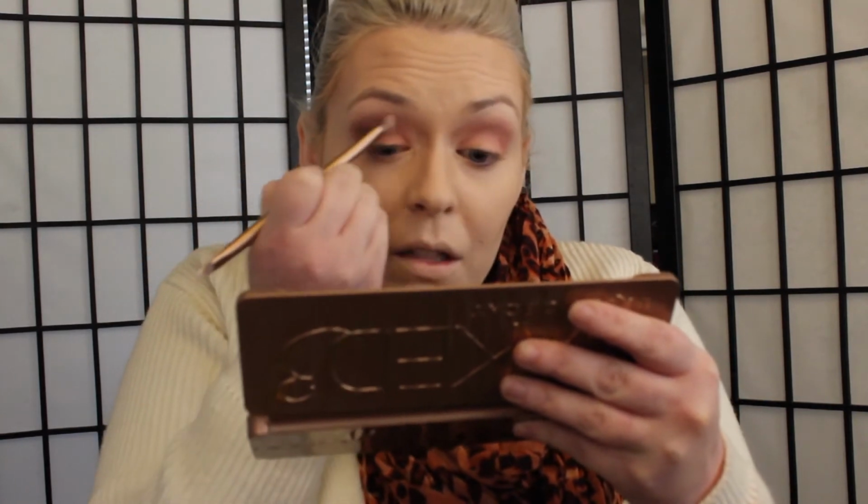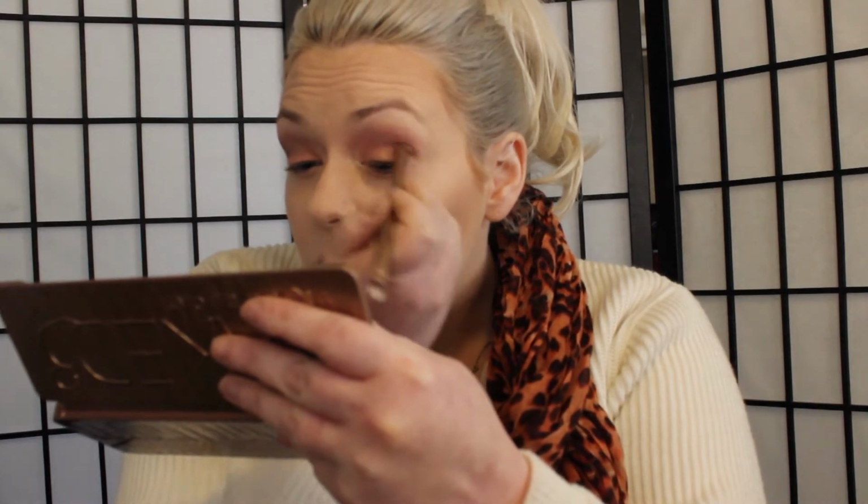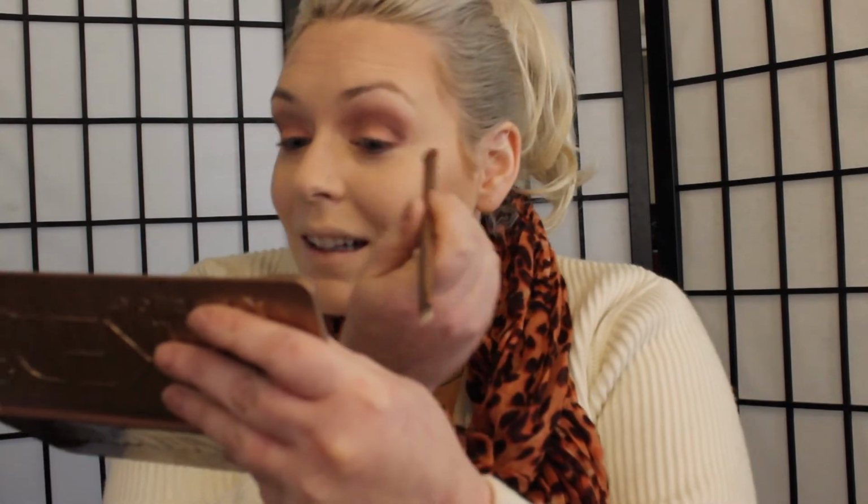If you guys want me to do a comparison of the Naked 2 to this palette, I'll be glad to do that, or the Lorac palette, but Laura already did one, and hers was really good. She did one with the Lorac Unzipped compared to this, and they are completely different. The only color that I don't think is the best in here so far is Dust, and that's the perfect name for it because it literally is dust when you apply it. It's like, what?